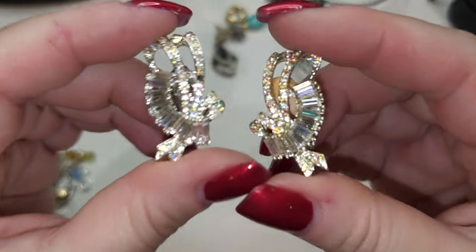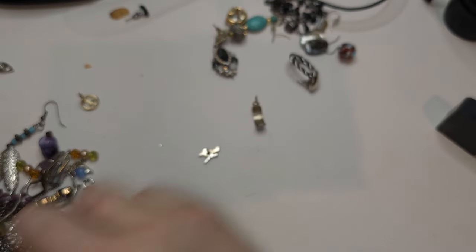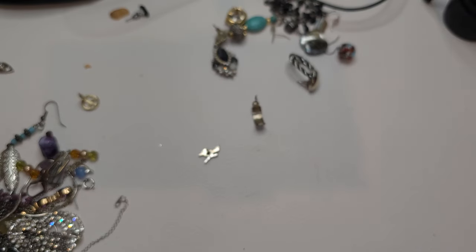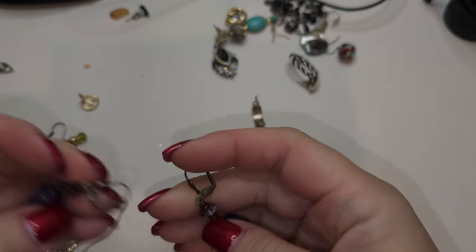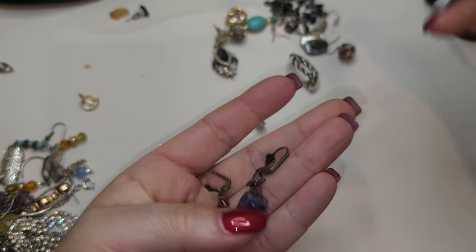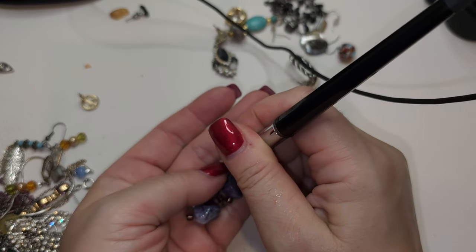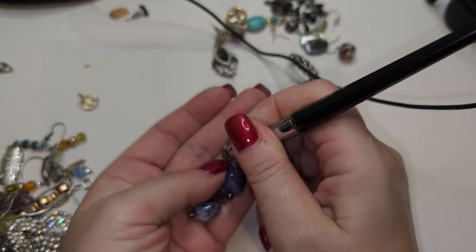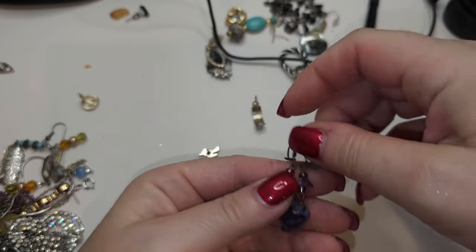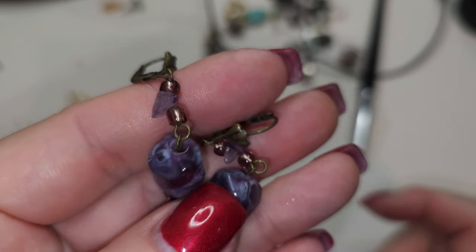It's kind of cool. Wow, a lot of bits and bobs, huh? And this one's going to craft. These are pretty. These are pretty earrings. So the big ones right here are plastic, and the small ones right here are chips of amethyst.